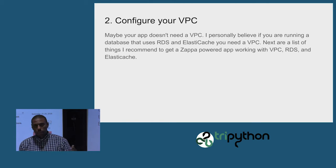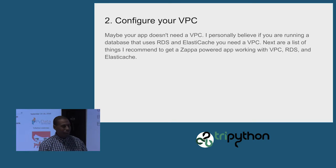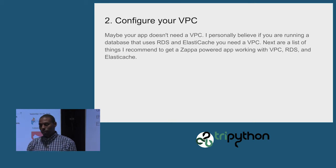Configure your VPC. Maybe your app doesn't need a VPC, but I'm a strong believer that if your app is using RDS, which is like MySQL, Postgres, MariaDB, Aurora, you should probably use a VPC.